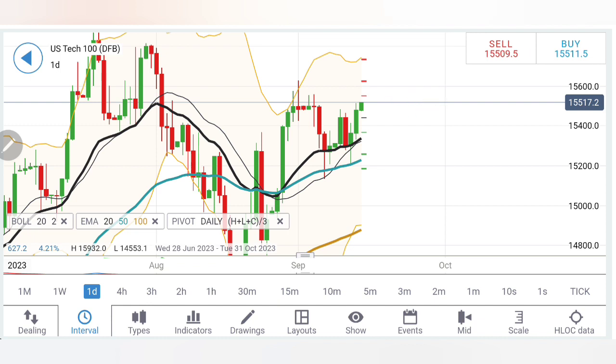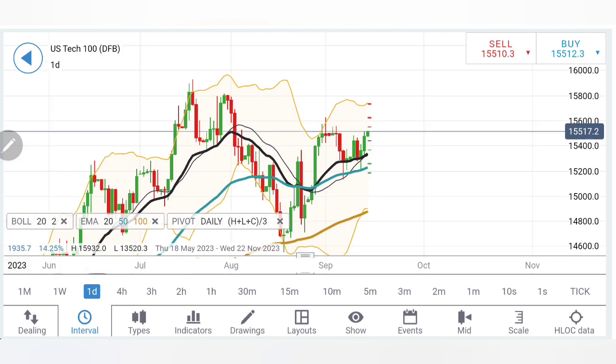But at the same time, one must note what has happened here. See, rise, retracement, and the 20 and 50 period moving averages giving it support. Now Tech 100 is looking upward, so any breach beyond 15,600, you should look forward to 16,000 levels here.